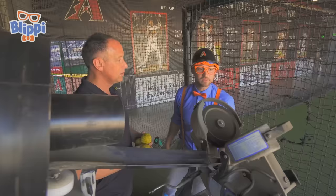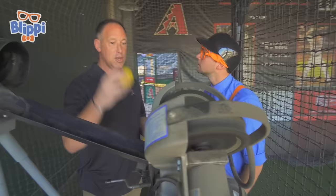Whoa! What is this thing? Hey, Blippi, this is the pitching machine. Ooh, the pitching machine? What does it do? It teaches you how to bat. Ooh, teaches you how to bat? How does it work? You put the ball in the machine.